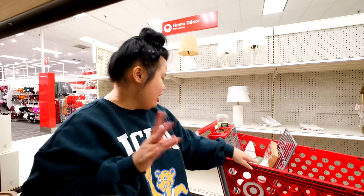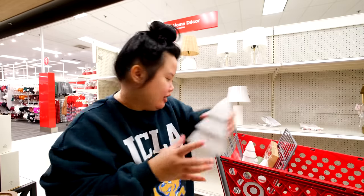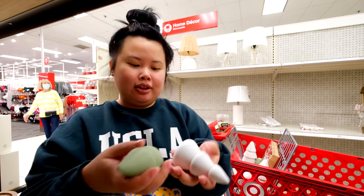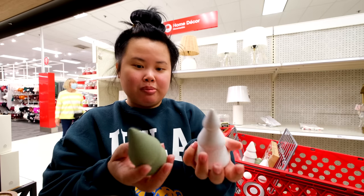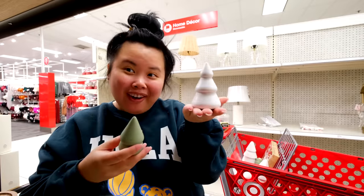So I'm realizing that this Target is smaller than the one by my house, but because my Target is a super Target, I feel like everybody goes there and buys all the inventory. This Target has a lot of inventory. I've seen so much, and I just entered the store. They have all of their Christmas PJs out. I grabbed these Christmas trees. I think they'll be really cute on the TV stand. But then I found these for $1. Let me show you guys. These for $1. They're super mini and cute. I'm doing this green because I think it's adorable. $1. I love it.